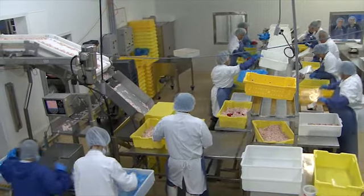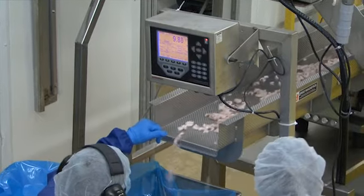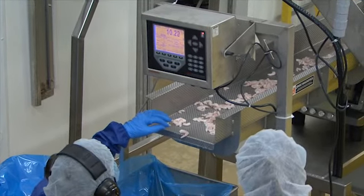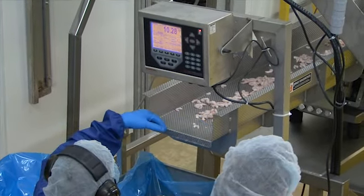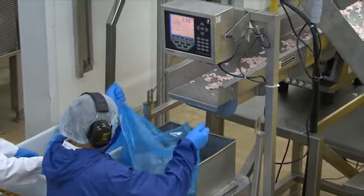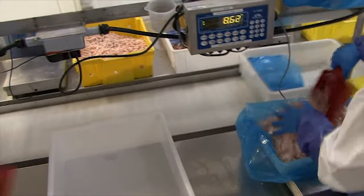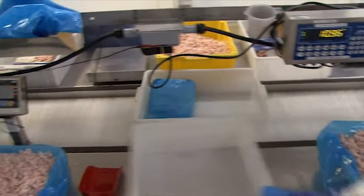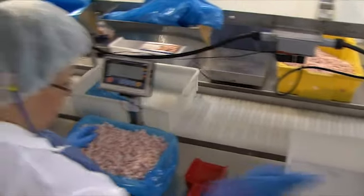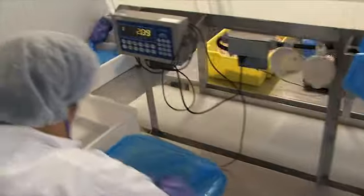The production flow can be diverted right after the brine tank towards the fresh product bagging area. This is where the non-maturated product is handled. Numerous types of product configurations can be processed at the same time.